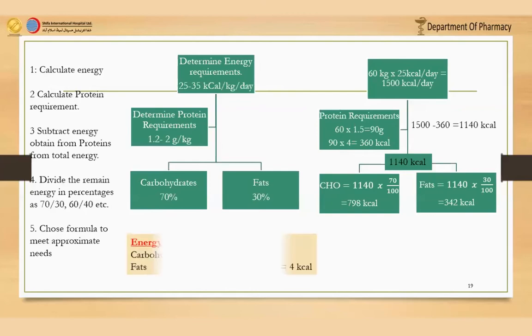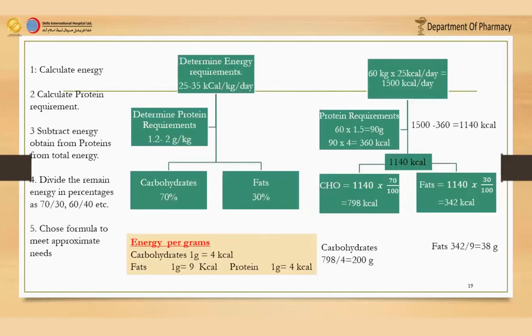We must know that usually for fats, 1 gram is equal to 9 kilocalories, and for carbohydrates, 1 gram is equal to 4 kilocalories. So when we calculate it, that's 798 divided by 4, as I said that 1 gram provides 4 kilocalories. So we need 200 grams of carbohydrate for our patient, and the same way we need 38 grams of fats for our patient. So in our patient we need 90 grams of proteins, 200 grams of carbohydrates, and 38 grams of fats. Then our nutritional needs would be met.